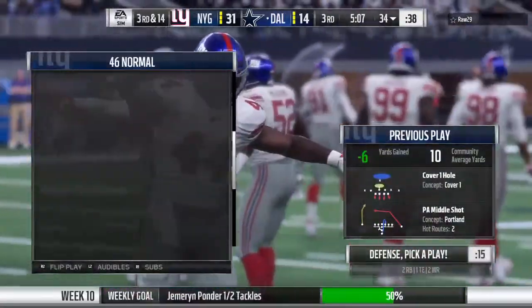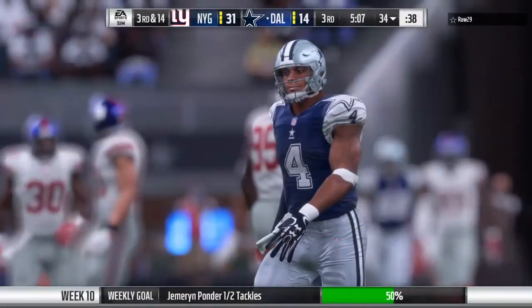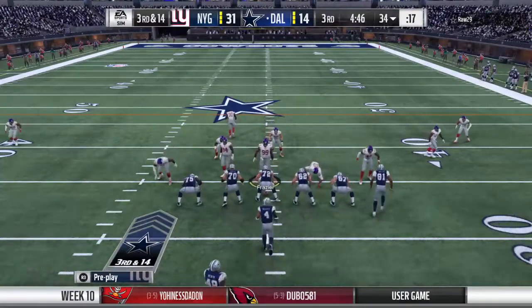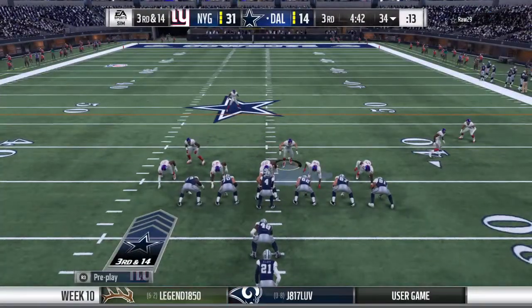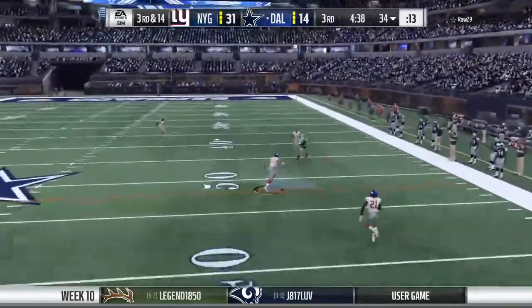The amount of sacks that they've absorbed in this game is absolutely extraordinary. Let's just face it. This offensive line, flat out, cannot handle this pass rush. It's been demonstrated time and time again. They'll need a big play here. Will Dak and the Cowboys after the sack. It's 3rd and long.